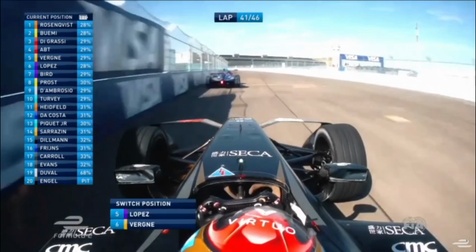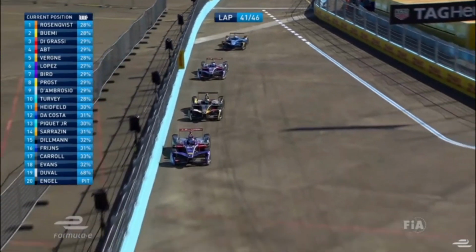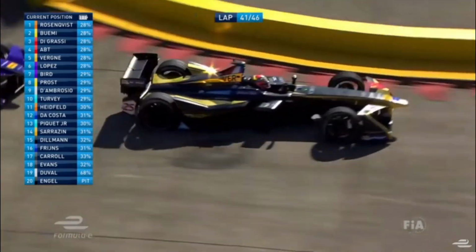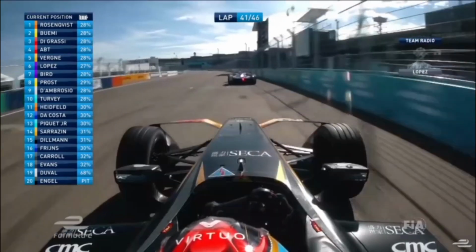Yeah, it can be, but if the guy behind you, the guy who just passed, misses his braking point, he's going to take you both out. So that is a very risky pass, but it worked. And now watch Lopez. Is he going to drive away? Well, Sam Bird now has to try and produce exactly the same move.